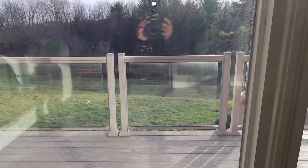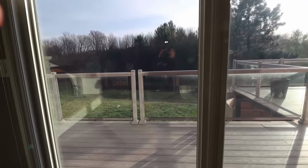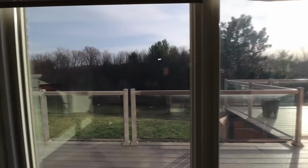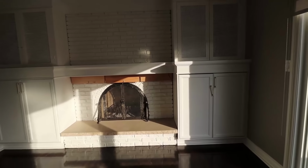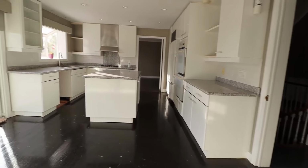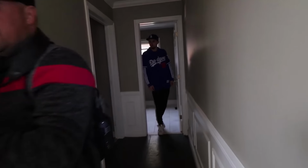Oh, look, there's a pathway to go into the forest. That's neat. That's something you don't really see from a property. If you want to go back out in the forest and do stuff, neat. But this is pretty nice right here, this fireplace. I've already seen, how many fireplaces? Like two, maybe? Pretty decent, eh? Not bad.